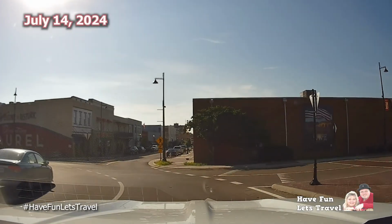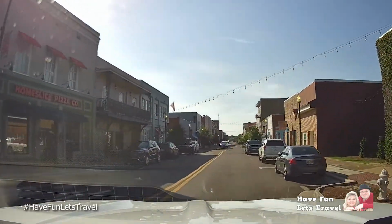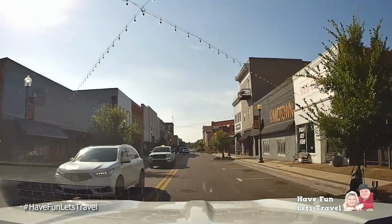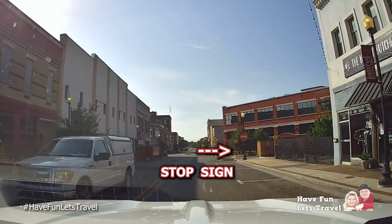The next morning, we got an early start exploring the downtown area. It's got a unique charm with 3 roundabouts, which is something you don't see every day. There are several murals on the buildings that add a vibrant touch to the town, making it a perfect spot for some memorable photos.